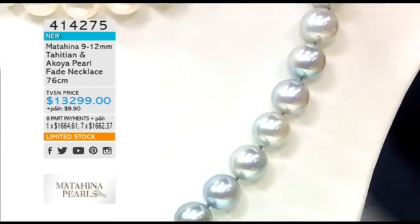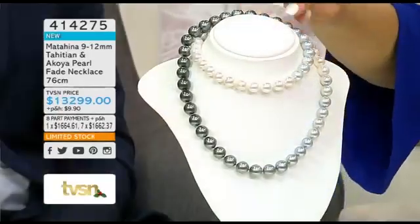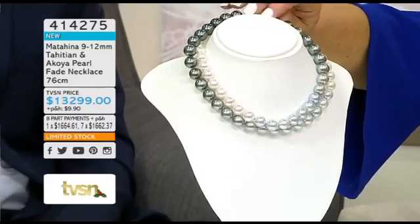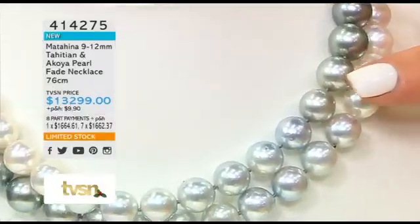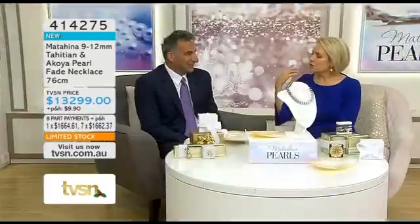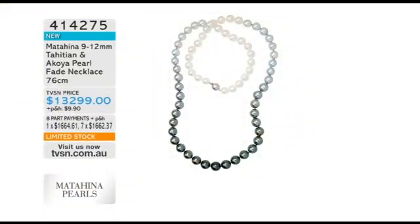You go from the darkest greeny black in the centre, which is 12 millimetres, and then it goes into Australian pearls, and then it goes into Akoya pearls at the back, and it really is something absolutely extraordinary. And it's long, 76 centimetres, so it's an opera length necklace. And they are exquisite. You could double this, couldn't you? Definitely. It's designed to be that way or long.